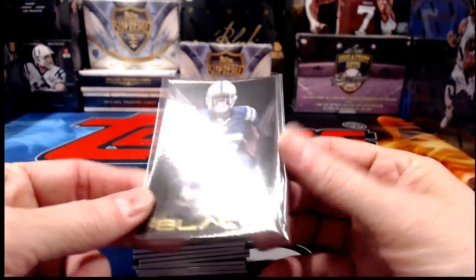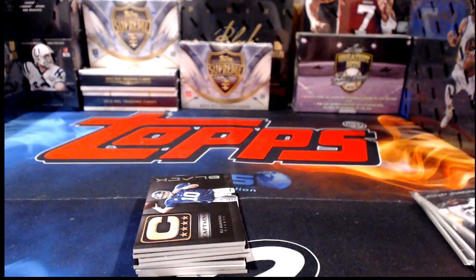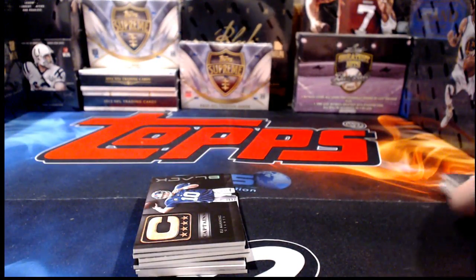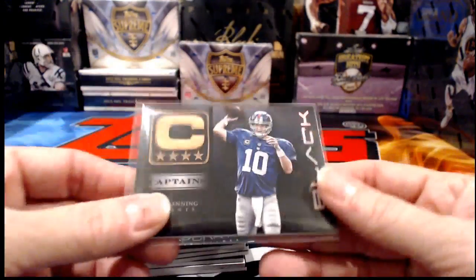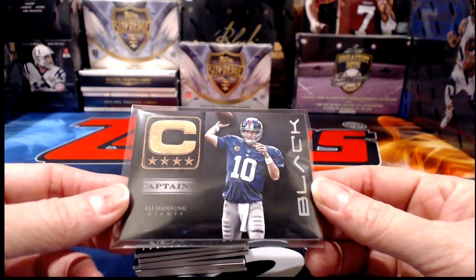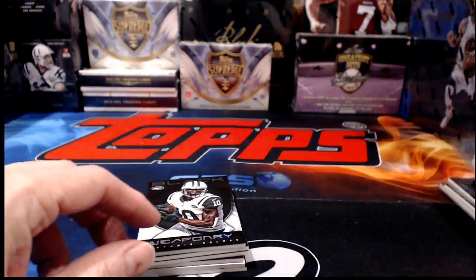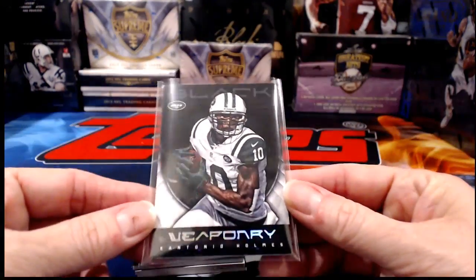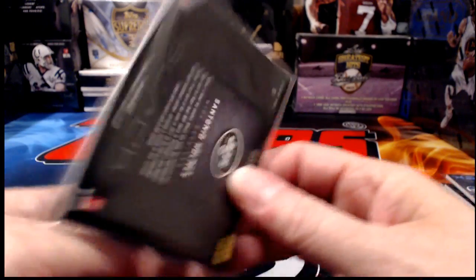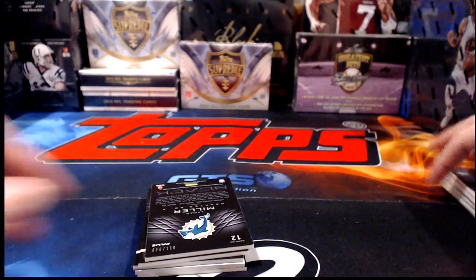And then we have Reggie Wayne for the Colts, numbered to 49. Why did they put a base card after they already had the relics? That's kind of strange, but sometimes they lay these packs out in a weird way. Our captain's insert is Eli Manning for the Giants, and it is numbered to 349. Our weaponry insert is Santonio Holmes, numbered to 349.